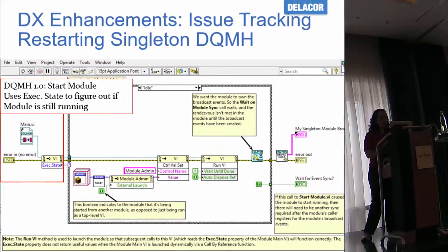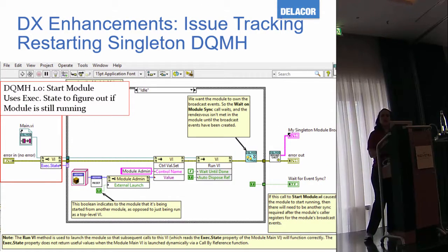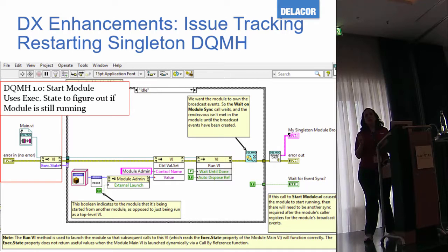By the way, we use the run VI, because if you use the start asynchronous call, apparently when you configure it to call and forget, it also forgets its execution state. And you cannot use the execution state to know what the VI is doing. So that's one of the reasons why we use run VI.